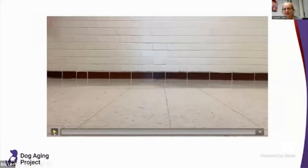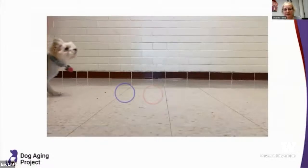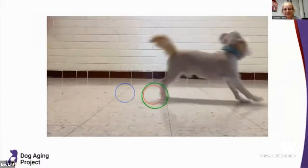And then, of course, never to be left out, we have the small dog bunny hop. Because you can never leave out little dogs, no little bunny hops. But all of these gaits are normal, and they can be individual to each dog. Dogs are, like all people, individuals and have their own way of moving.